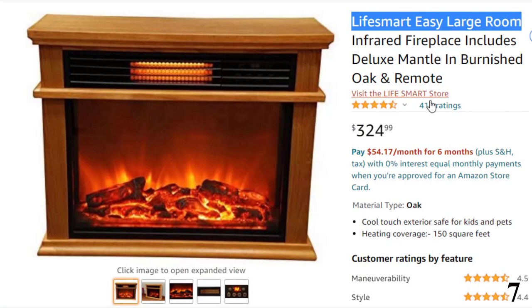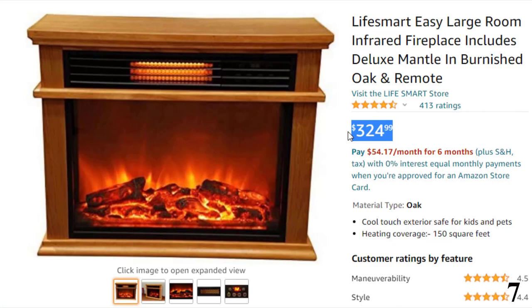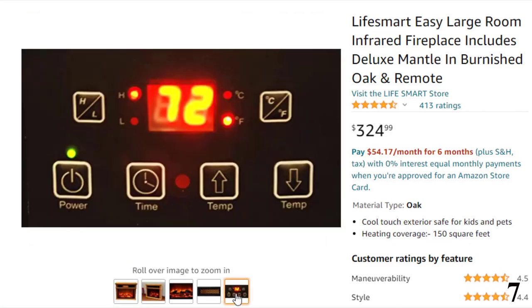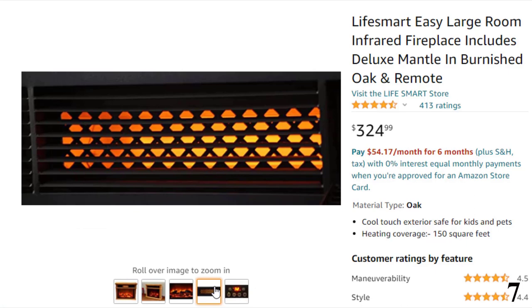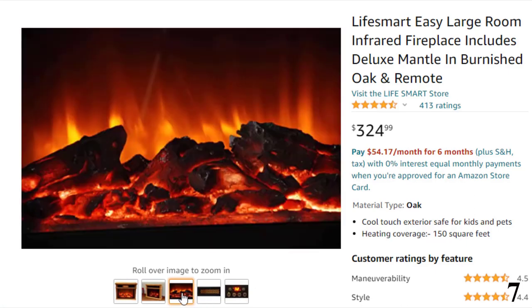Now you can get it at around $325. Lifesmart and its home heating appliances not only heat up your home but also add to the ambience of your home by making it look better and cozier. The Lifesmart basement heater is one of the only few options out there which uses a fireplace-like design, which makes it perfect for using in your home.